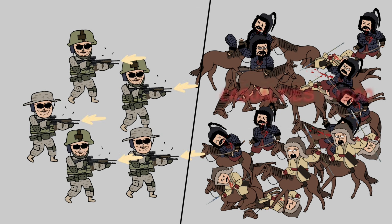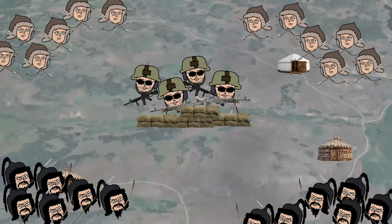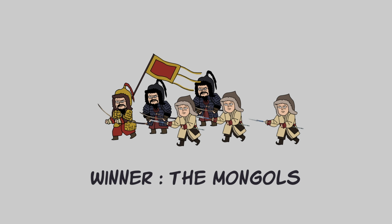Bottom line, in a straight-up fight on open terrain, the Marines could inflict devastating casualties, potentially killing 1,000 to 2,000 Mongols. But they'd ultimately be overwhelmed by numbers, outmaneuvered by cavalry mobility, and starved out by logistics limitations. The Mongols would win through patience, encirclement, and their massive numerical advantage.